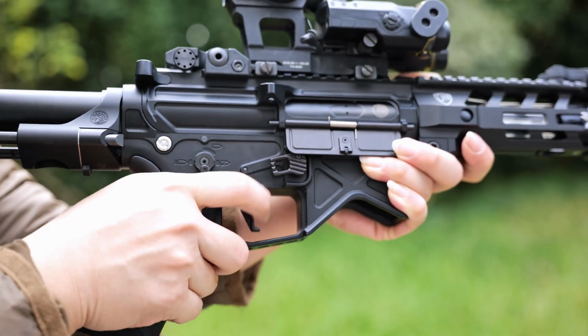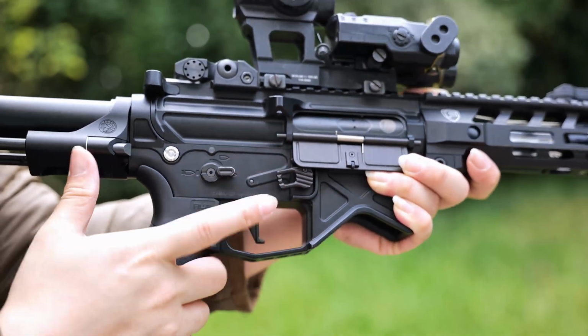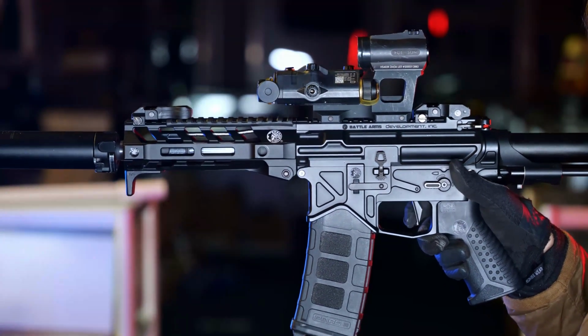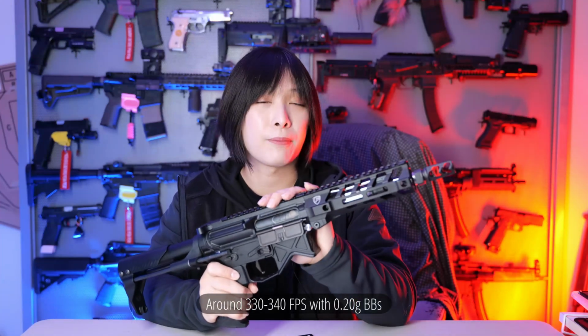So let's do a function test. Just really quickly, out of the box, this gun was Japanese market ready, and it shoots at 300 FPS with 0.2 gram BBs. Not too bad, but the New Zealand CQB limit is 350, with outdoor fields reaching up to limits of 500 FPS or so. With this particular unit, we are using it for CQB scenarios, so we tuned it up just a little bit closer to the 350 limit, boosting it to about 330.